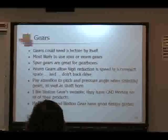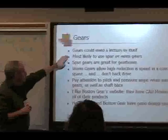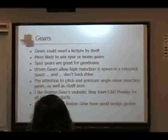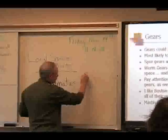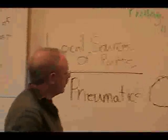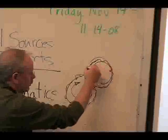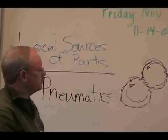Gears. Gears can be a lecture all by itself. I can't go into the level of detail that will do gears justice. The most likely type of gear you're going to use is a spur gear or a worm gear. Spur gears, they're great for gearboxes. Spur gear is most common that you're seeing, and it has an interfacing gear or intermeshing gear. So it's great in gearboxes. It also is great for reversing direction on something. If your output shaft is going that way, your interfacing gear is going to go the opposite. So there's some strength in the design there and using its capability.